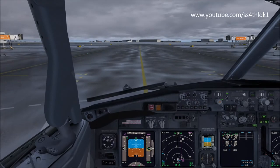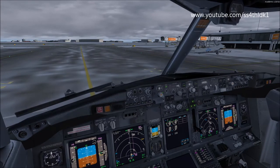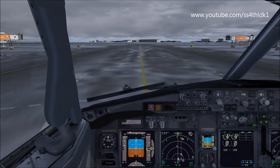You wait about 1.5 minutes now. Roger. KLM 427 Alpha, go ahead. KLM 427 Alpha, pushback approved, facing north. Pushback approved, facing north, KLM 427 Alpha.